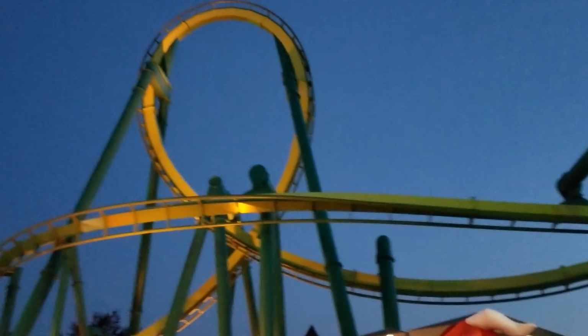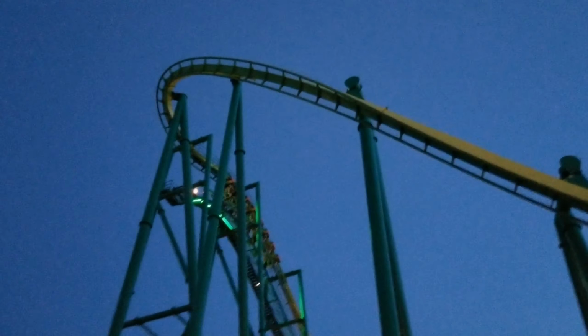All right, here's the track of the Raptor. First loop right there. All right, here we go. Here's the Raptor.